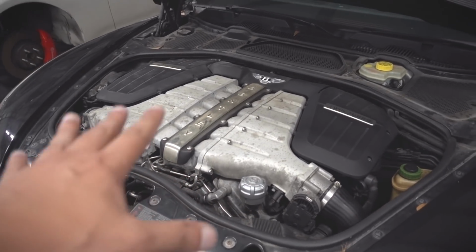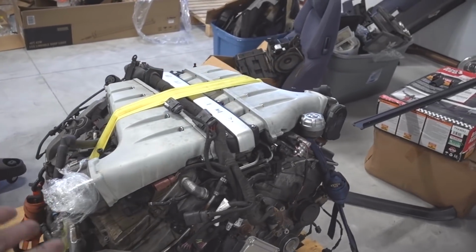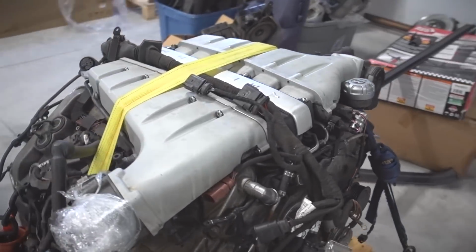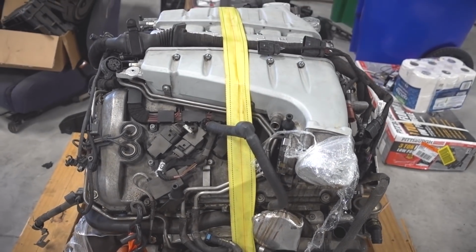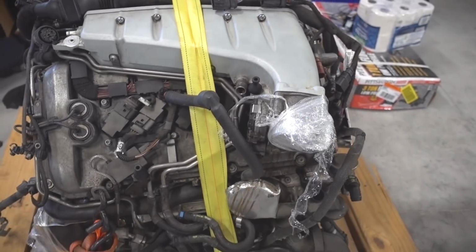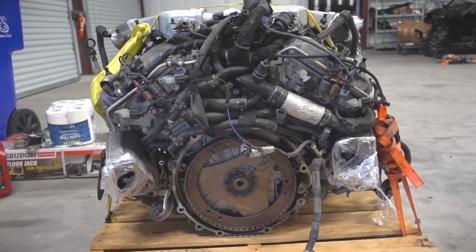And a good piece of news about this engine is that I got another one. Check that out. So you ever seen a Bentley engine outside of its engine bay? It's actually pretty compact. This W12, it's no longer than like a 6-cylinder. Actually, it's no longer than I'd say a 4-cylinder. It's pretty short, just goes from here to here. I think it's like 2 feet, and it's really compact. It's really wide. Oh yeah, that's gonna be easy to install.